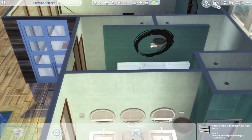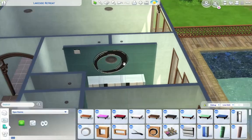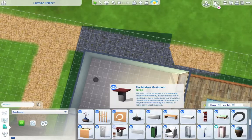I'm not sure if I did the flooring yet. I'm not really fully paying attention, although I should be. But yeah, we did. So the flooring, I used the spade tile, but I used a color that made it look like it was wood.